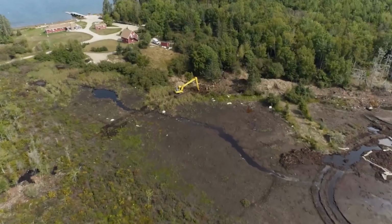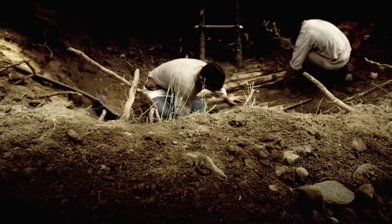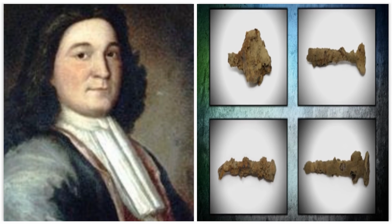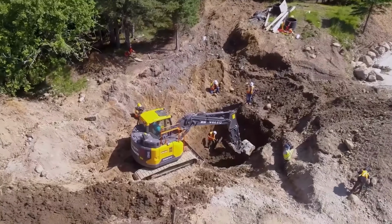Oak Island, a small island in Nova Scotia, has been a subject of fascination for over 200 years. The island's inhabitants have been digging for treasure, hoping to find something significant that would change everything. However, the discovery of iron bits and other known items from William Phipps's expeditions led them to believe that the island was standing on top of something even stranger.